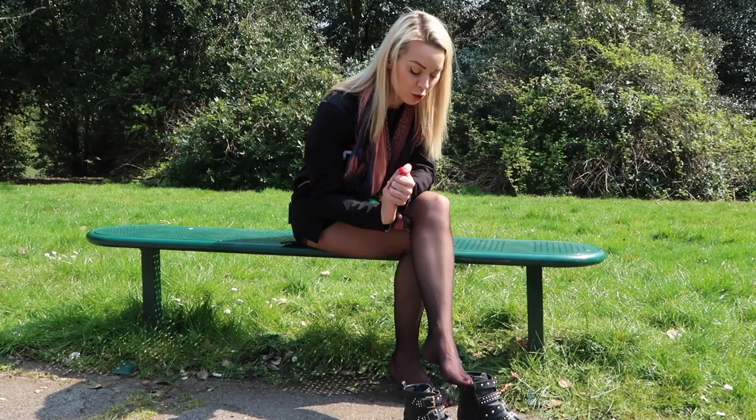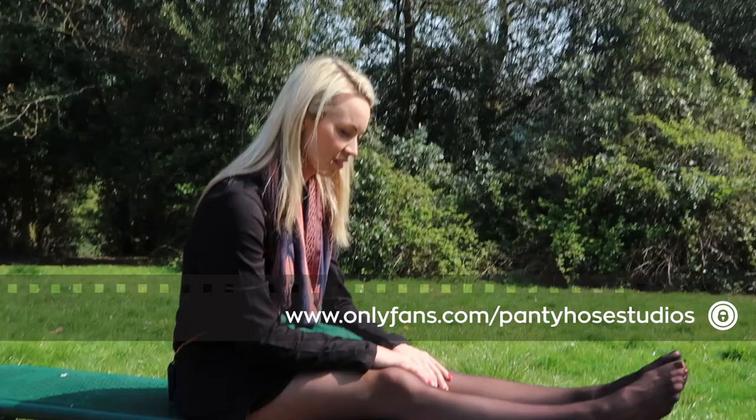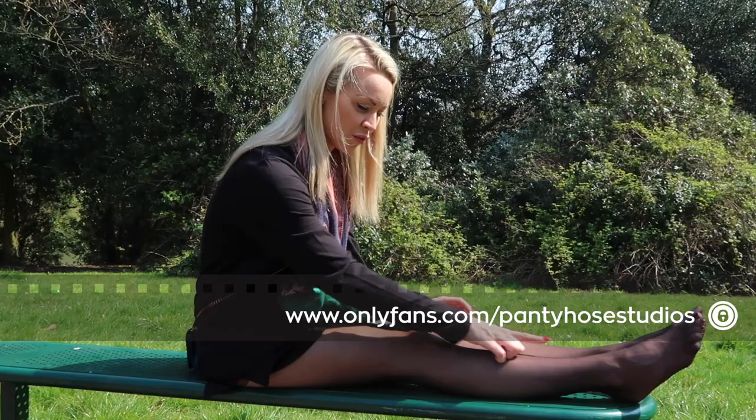I think they just look too shiny. Oh, it's so nice here. I think it's sunbathe. Yeah, don't like these tights. I need to get them off. They've ripped really easily, which has disappointed me a lot.